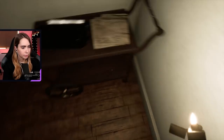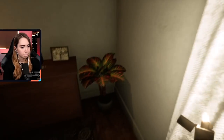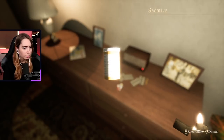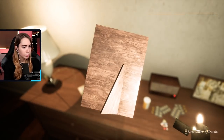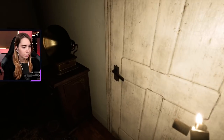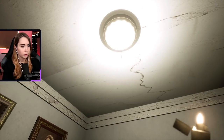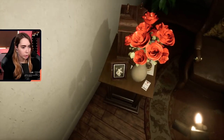Seems like we have a priority straight. Hmm. Oh, I can pick up all these frames. Supplement facts. Sedative. Oh, it said sedative on it. Man, you can really interact with everything. Except this watch. That looks important. What? Why? That was creepy. I'm just still looking around for a key.